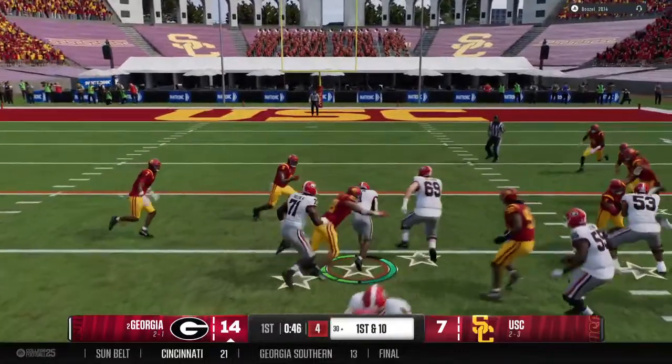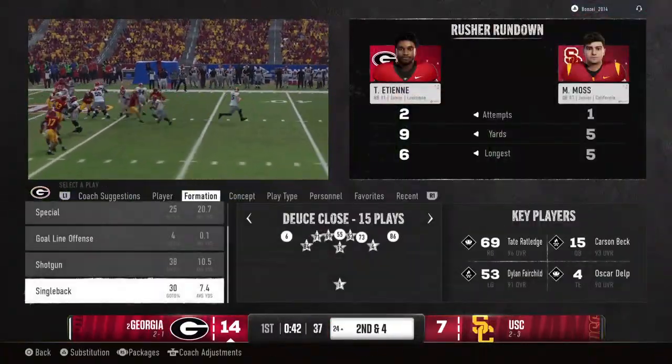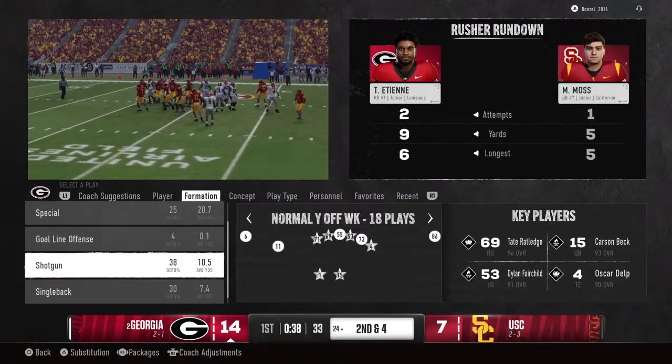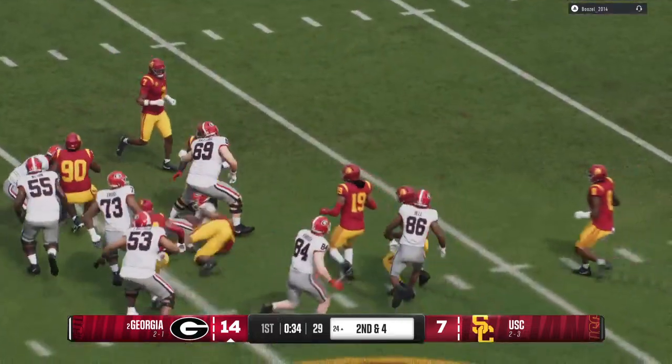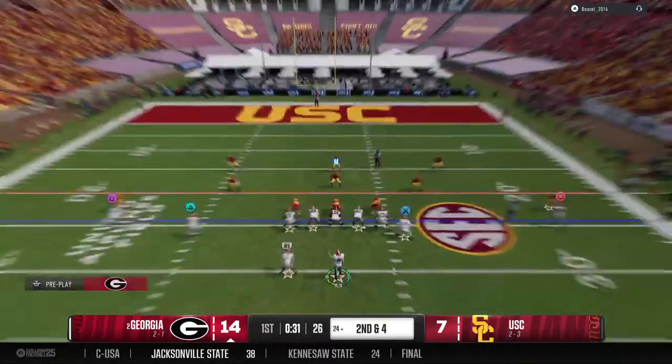The give to the single back. A most efficient pickup of 6 on first down. It's 2nd and 4. Well, it's plays like that that'll help this offense stay in rhythm all game long. If you can have that kind of success on first down running the football, it just opens up your entire playbook moving forward. Got 6 on first down.